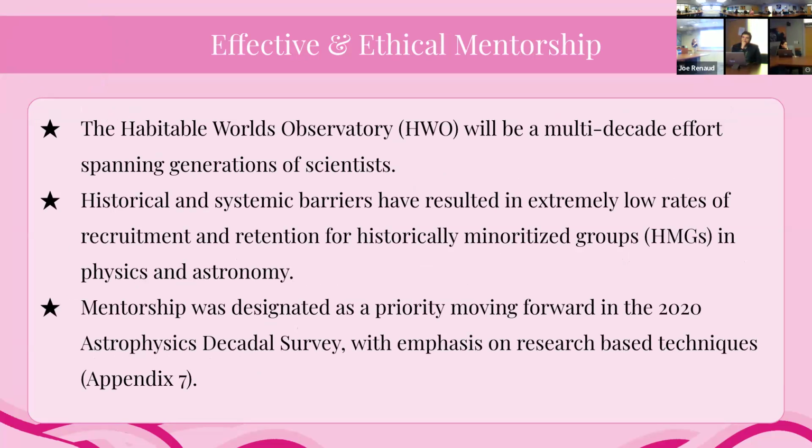And even though mentorship was designated as a priority moving forward in the 2020 astrodecadal, with an emphasis on research-based techniques, no work has actually been done to realize that plan. So we have a chance here with the Habitable Worlds Observatory to introduce for the first time a mentorship program at the ground floor of the observatory, which is being considered right now. But if we do it right, we could use this as a mini experiment to see how ethical mentorship practices could change the face of the field.